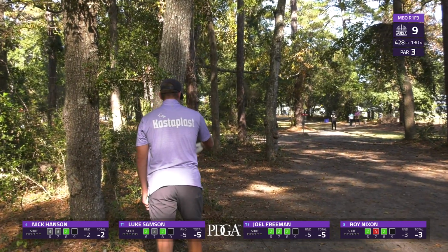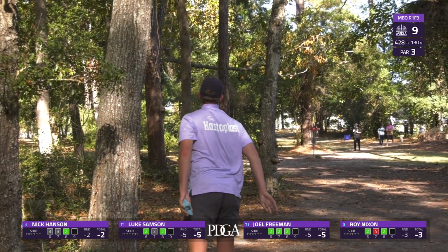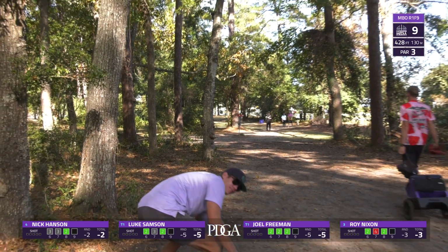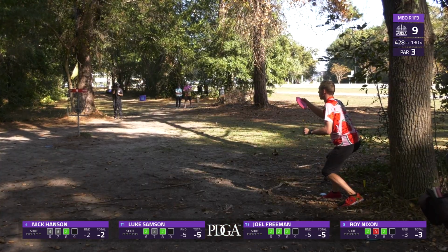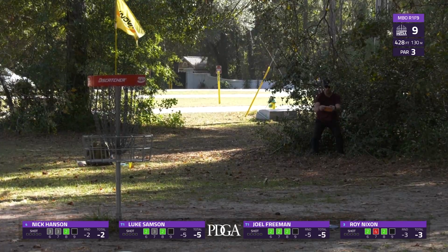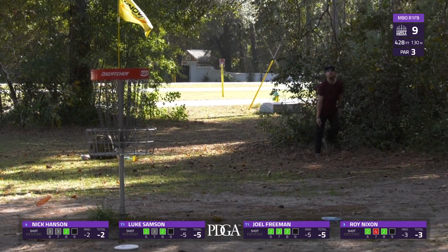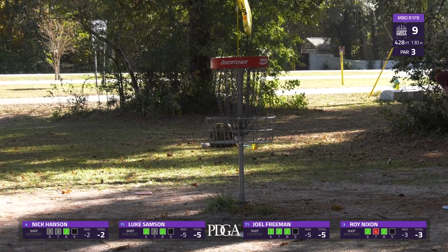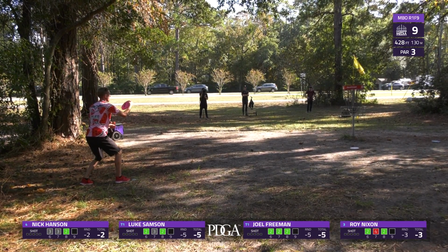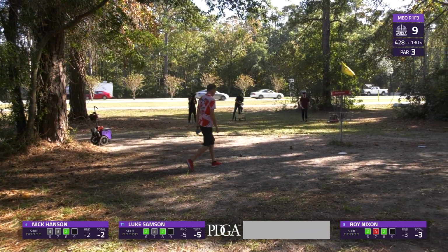Roy with a good upshot there to get him inside the circle for his par. Trying to give it that bid there. You could tell he wasn't sure if he was going to make it or not. Joel for five. Oh. And ends up... I hate it when instantly out of the hand you know it's not good. Yeah, oh. And Joel Freeman is five under par. Could be nine. He has missed four circle one putts to have four pars. Okay, four pars now, he said.